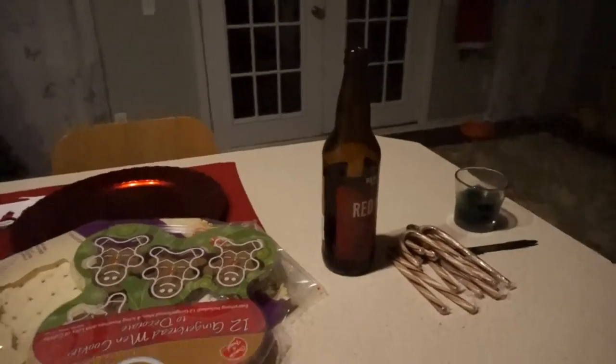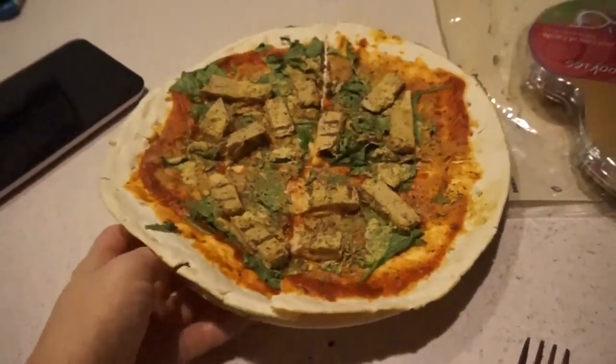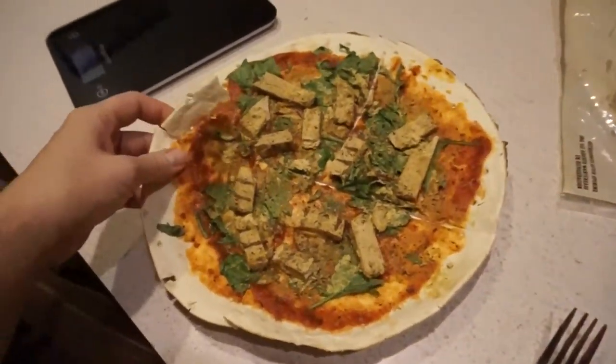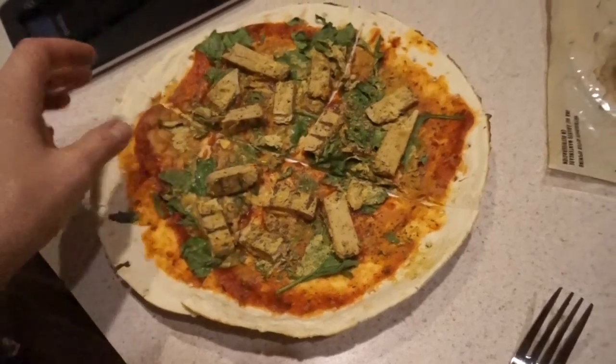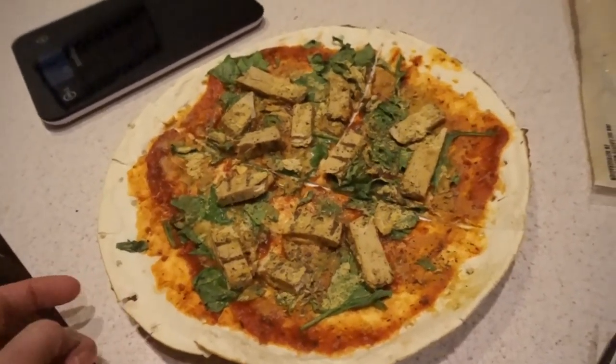Yeah, so I'm going to plate this and show you guys. Obviously the plate is not big enough. But this is my pizza, and I think I'm going to do it like a little flatbread thing and fold it and just eat it. I think it's going to be quite delicious. So we're going to go eat this.